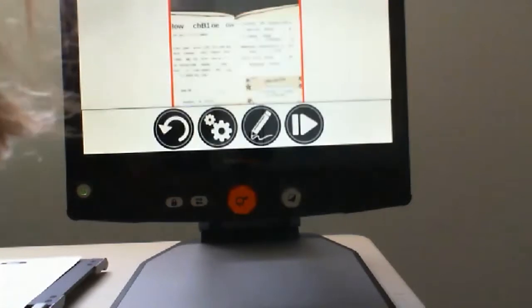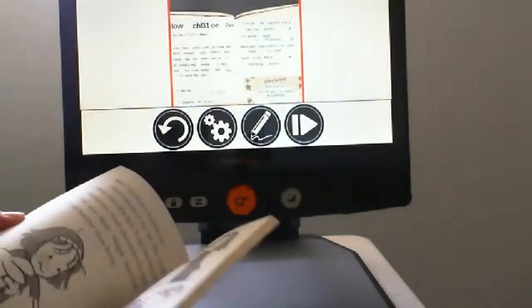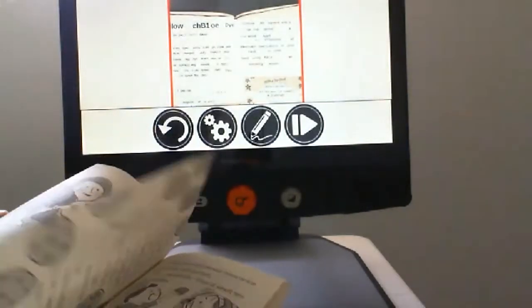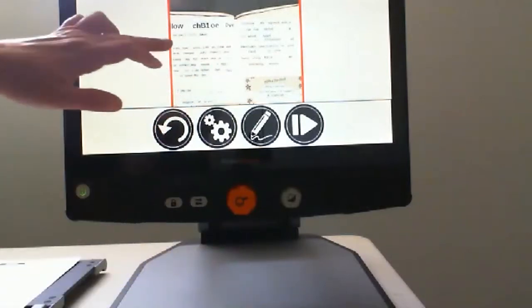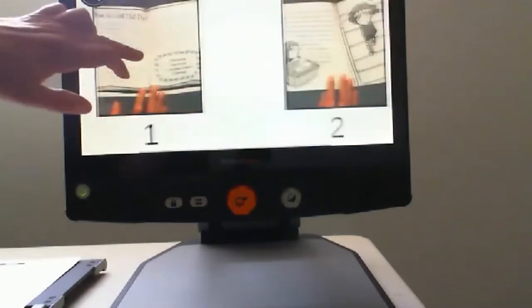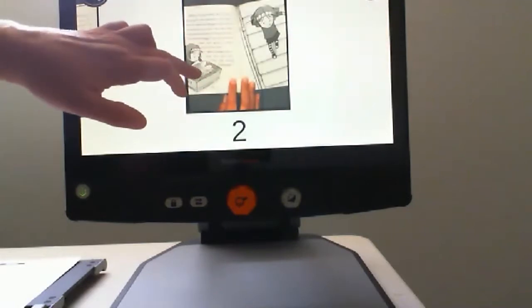If I tap on it, I took a page that was not good because it was handwritten. So the OCR is not good. The handwriting is often a question that comes up.